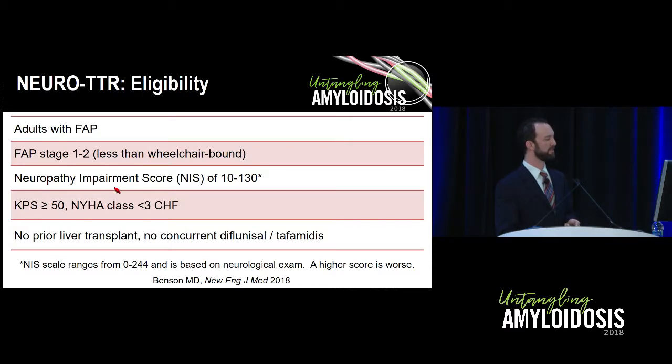One other element of the eligibility criteria included this neuropathy impairment score, and I'm assuming that there are relatively few neurologists in the room who know what this means. I had to look it up myself, even though I participated in the study. The neuropathy impairment score is basically a way of quantifying neurological deficits. It's based on a neurological exam. Based on what the neurologist finds, patients get a score. As you can see here at the bottom, the score ranges between 0 and 244. Higher score is worse. And patients who went on the study had to have a baseline score of 10 to 130, which is kind of medium range, so mild to moderate disease.